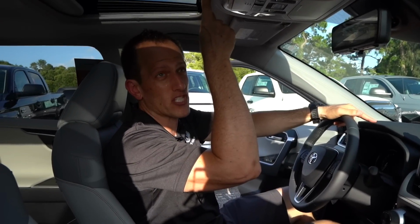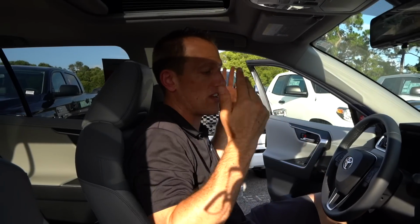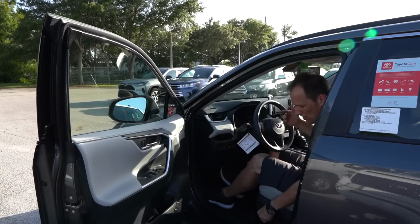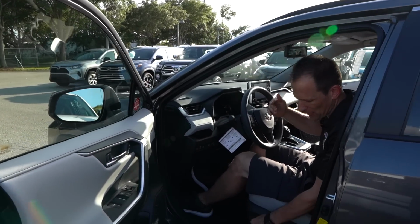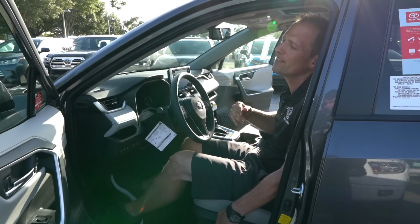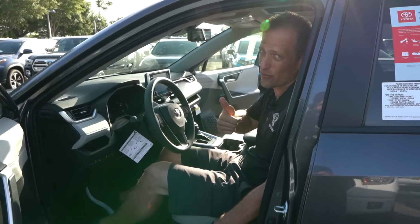You get a nice tasteful sunroof, and I got plenty of room. 6 feet tall, I got plenty of room. Come on over to the business end, I'll show you behind the wheel. All right guys, behind the business section, you get full 8-way adjustable electric seats. Nice touch, feels comfortable. Let me adjust that lumbar. Yes, that feels good. So definitely a thumbs up.